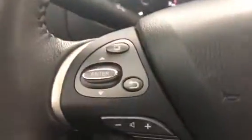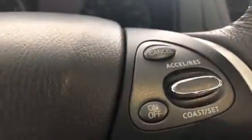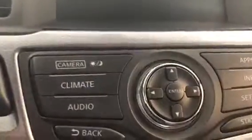And on your steering wheel, you have your heads-up display. You have your source for your stereo. You have your Bluetooth and your cruise control. Over here you have your headlight controls, and over here you have your front and rear wipers. Does have push button start, and you have your nice big center mounted display screen for your backup cam and for all your audio. You can link your Bluetooth and everything through there.